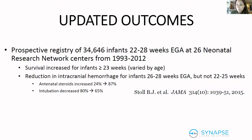Reduction in intracranial hemorrhage for the 26 to 28 weekers. We did see a reduction, but not for the smaller babies, not for the 22 to 25 weekers. Although we did see increases in steroid use from 24% to 87%, so this is maternal antenatal steroids, and intubation at delivery decreasing from 80% to 65%, so more non-invasive. So we are seeing some changes in practice. We are implementing these things, but we're still not seeing a huge reduction.